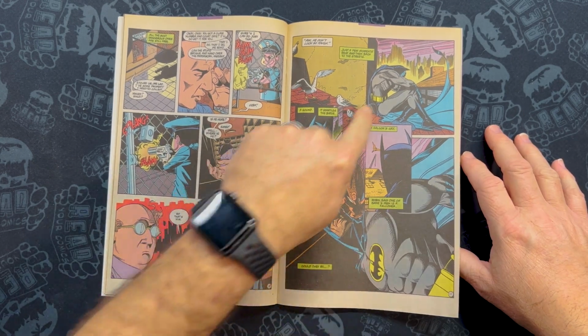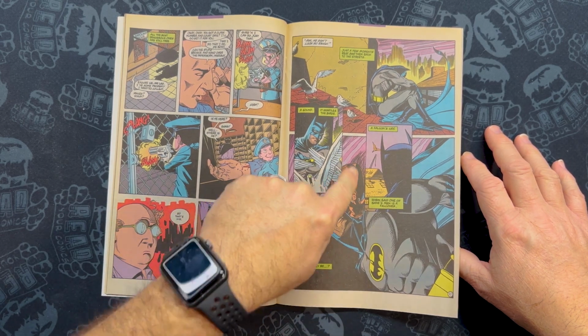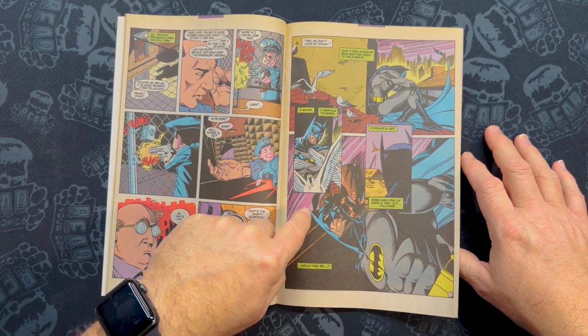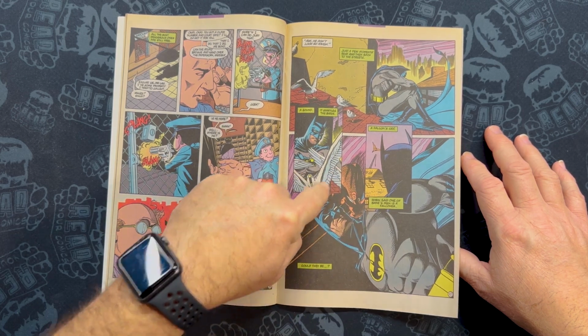I mean, these are good shots. Graham Nolan's pretty solid here. Kind of weird right here, you've got Batman taking a rest. It's not the clearest shot. I've looked at this a few times now, and every time I forget that Trog is there. Could have probably done it better.